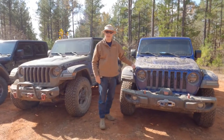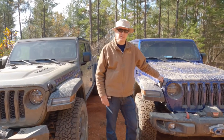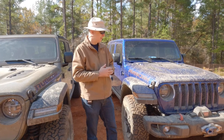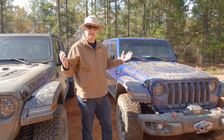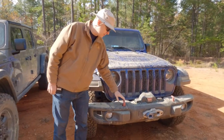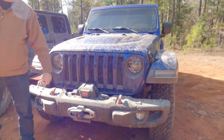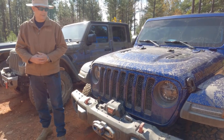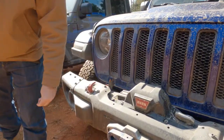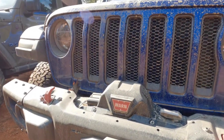Hey YouTube, I'm Wes. I'm gonna kick off today's little comparison of the 3 Jeeps here. Mine's a 2018 JL Rubicon Unlimited, and I basically have the bone stock Jeep here. The only modification we've made, I do have the factory steel bumper with the Warn winch installed using the Warn mounting plate. Have the Factor 55 Flatlink, and that's really the only modifications I've done on this thing.